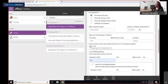Next, fill out your name as it should appear on your diploma. This must be your legal name, and we cannot print titles such as Mr., Mrs., Doctor, etc. Please don't overlook this area. We are also asking for consent to have your name printed in the graduation program. It's a yes or no.